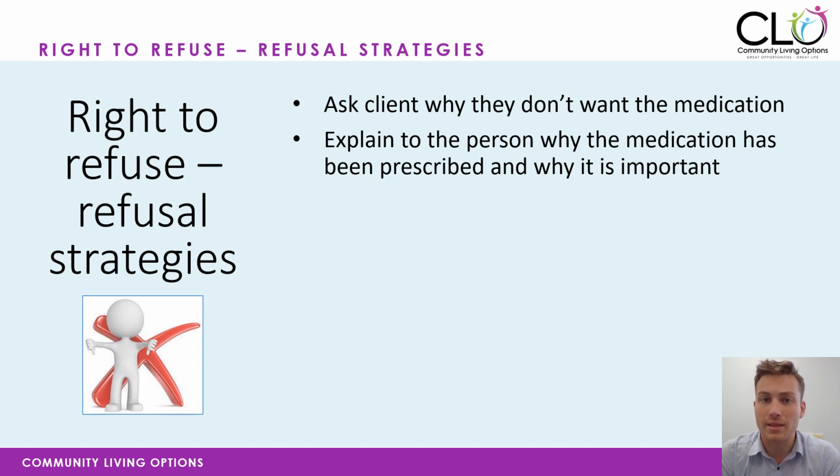Explaining to the person why the medication is important is also a really good one to know. So clients don't always have complete understanding of what the medication is that they're taking. So if we talk to them about it, explain what an anticonvulsant does, and talk about whether they like or dislike having convulsions or seizures, we might be able to logically explain and talk to our clients into recognizing the importance of having their medication. So it's not coercion, we're not trying to trick them or anything here, we're just explaining. We might go, do you enjoy having seizures? Like if you don't take this medication, you're likely to have more seizures. Do you like that? Most of the time they'll say no, and they'll understand that it's important that they have their medication.